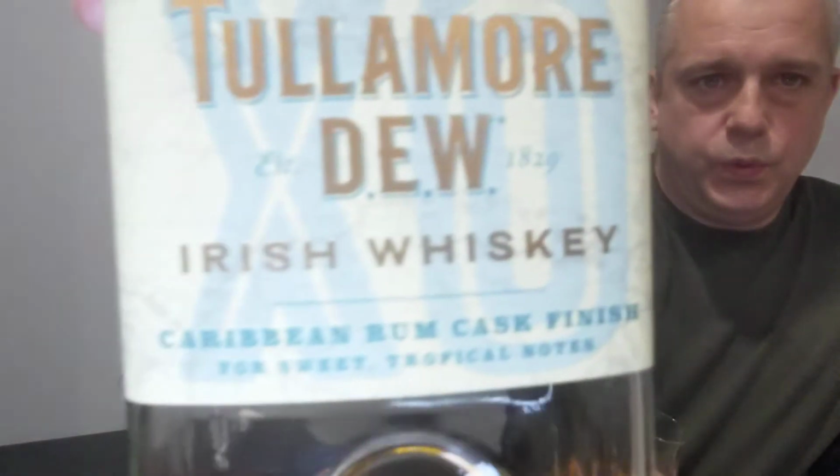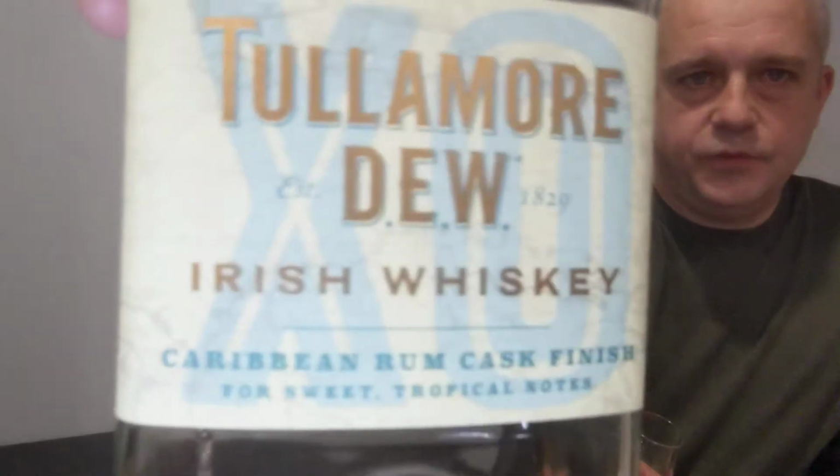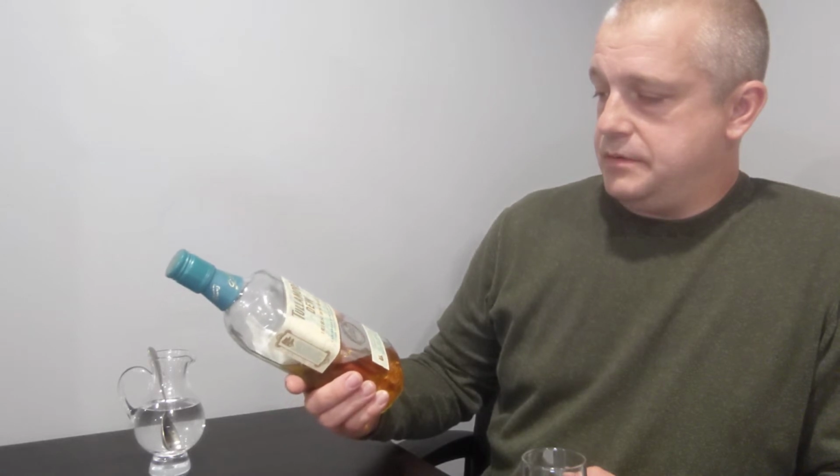And tonight, Caribbean rum cask finish Tullamore D.E.W. Now, in my previous review, I reviewed a Cologne rum cask finished blend. This is a 43% ABV Caribbean rum cask finish Tullamore D.E.W.